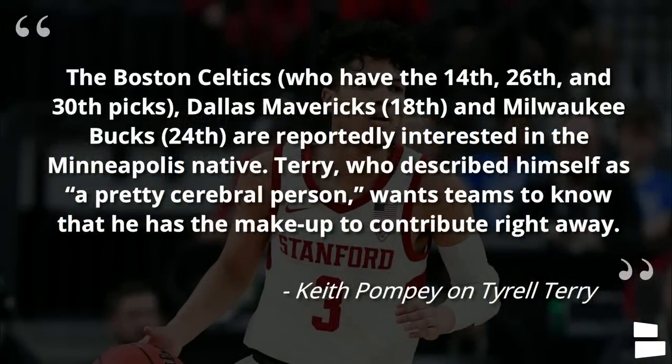Now, Keith Pompey, this is what he said exactly in his report. He said the Boston Celtics, who have the 14th, 26th, and 30th picks, the Dallas Mavericks, who are at 18, and the Milwaukee Bucks at 24, are reportedly interested in the Minneapolis native. Terry, who described himself as a pretty cerebral person, wants teams to know that he has the makeup to contribute right away. Now, the thing that's most interesting about this is that the Boston Celtics have that 14th pick, the 26th pick, and the 30th pick.